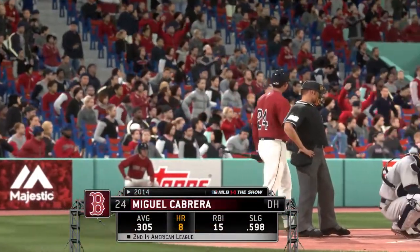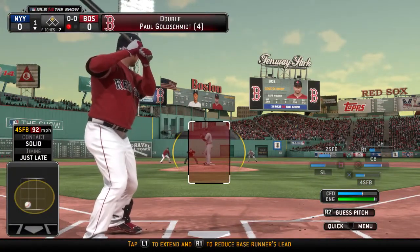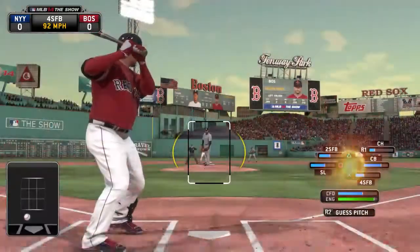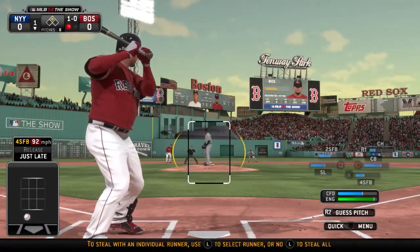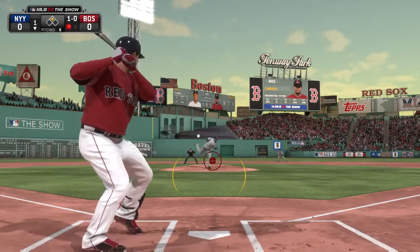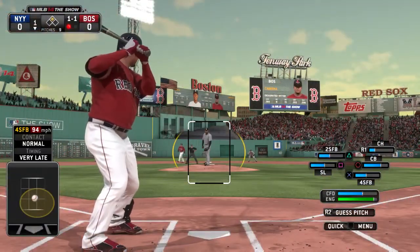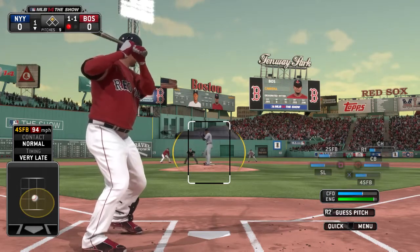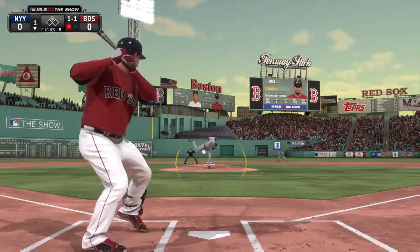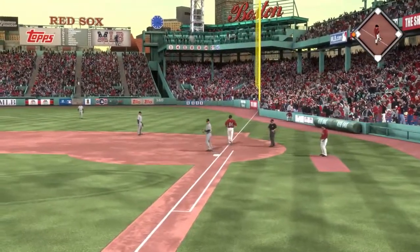Miguel Cabrera will take his first cuts now, currently second in the American League in home runs. Below the knees, one ball, no strikes. For Goldschmidt, it's his fourth double here in this early part of the year. Out of play off to the right, it's 1-1. Now a swing and a bouncing ball toward the hole. Throw on to first will take care of Cabrera for the second out.